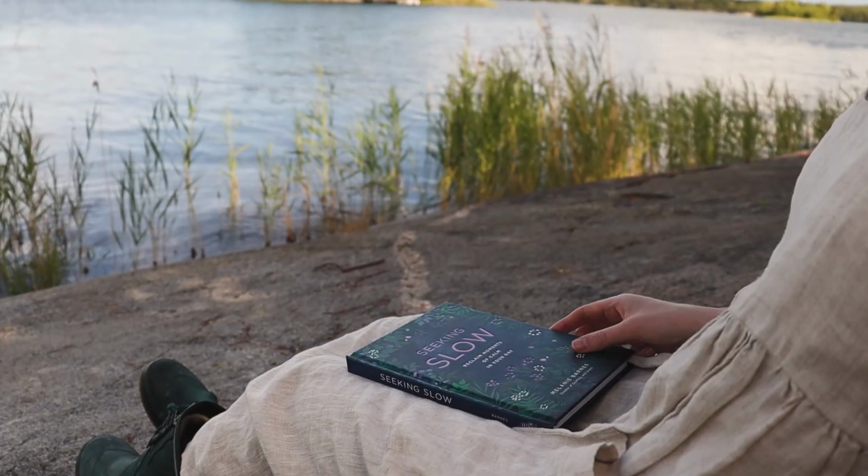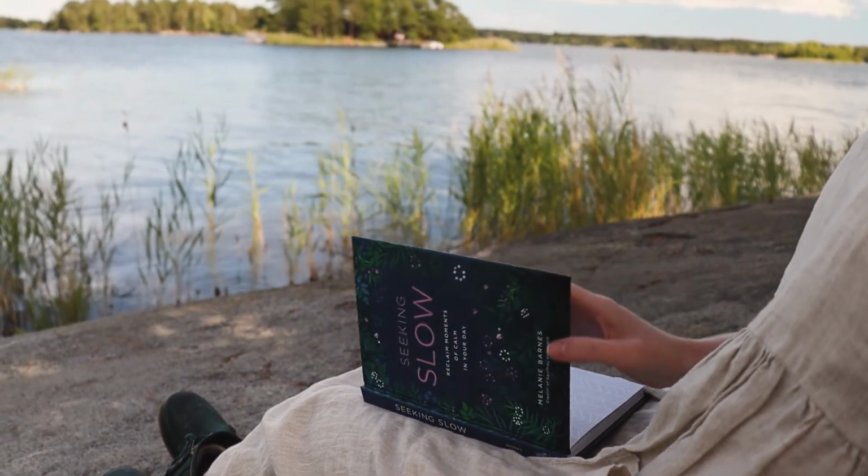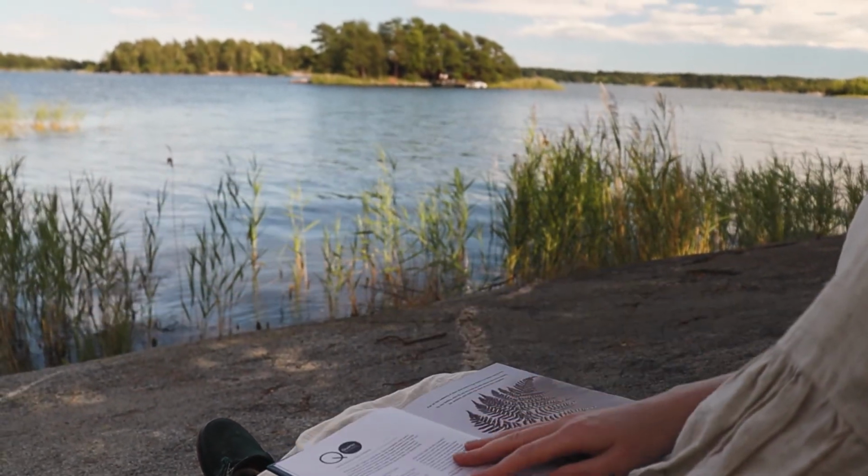So I started searching for a way to simplify and slow down a bit, and that's when I found slow living. So that has inspired me and guided me over the past couple of years to slow things down and to not be as stressed about everything.